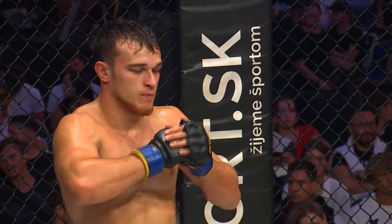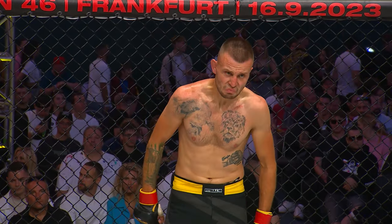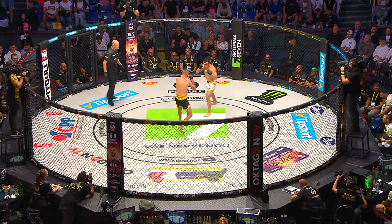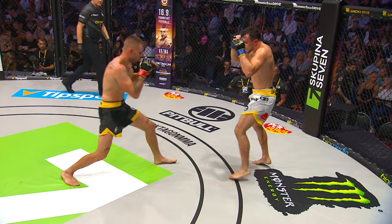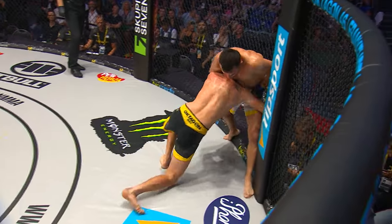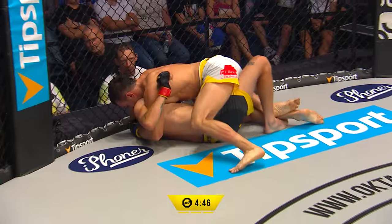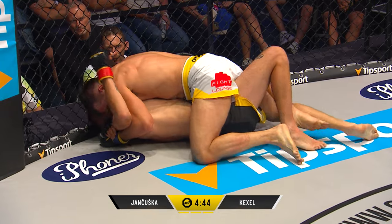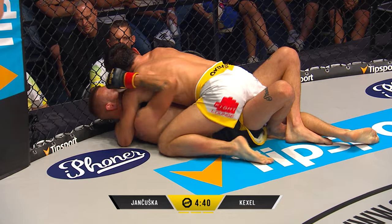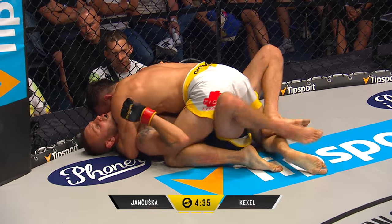As we enter our third and final round, Richter will be getting us underway. There we go. 5 minutes now for JANČUŠKA to try and turn this around, or for KEXEL to see this over the line. Look at the odds now, 13-1. Oh, look at this, JANČUŠKA going for the takedown. Oh, and there's the hip toss. Interesting decision there, gets wrapped up, gets thrown over. 16 seconds, that's all it took. And ended in a more dominant position.